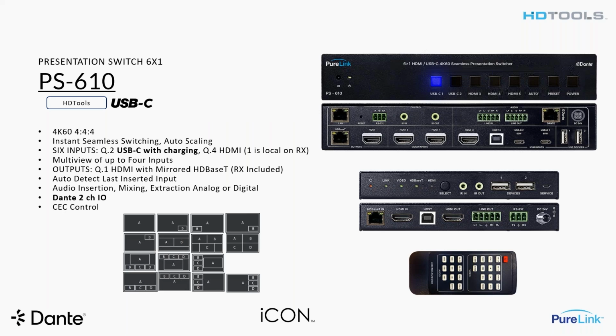You can control this switch either with the infrared remote or over LAN or RS-232. And of course, our icon control automation system already has a driver ready for that. The command API is quite simple, so if you need support creating drivers for other control platforms, we're more than happy to help work on that with you.